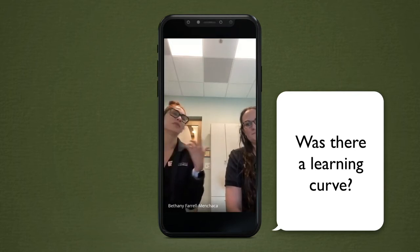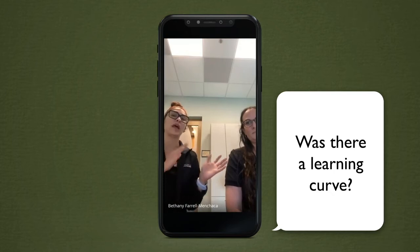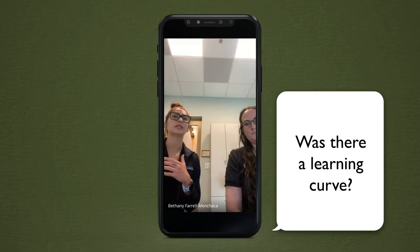But so now, like Bethany was saying, we just have an alert in their chart. So any optician who works with that patient is able to look up the frames that they chose on Optify, grab them really quickly before they go grab the patient, and then have that same setup essentially.